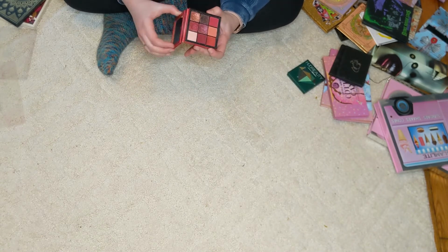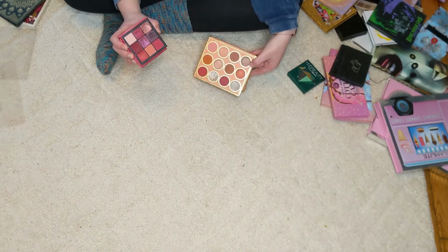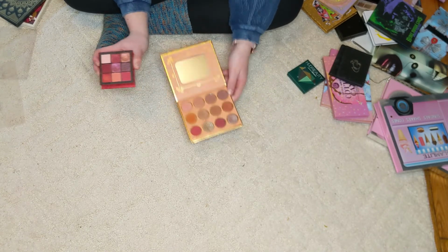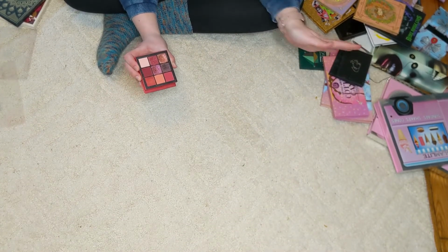Dang, this is hard. I keep comparing things to each other. Okay, this is my other super red warm tone palette. I don't really see a ton of similarities in here. Yeah, I'll keep this one too. So I'll keep this other Huda Beauty one for now. If I don't use it, you know the drill, I'll probably get rid of it next time.